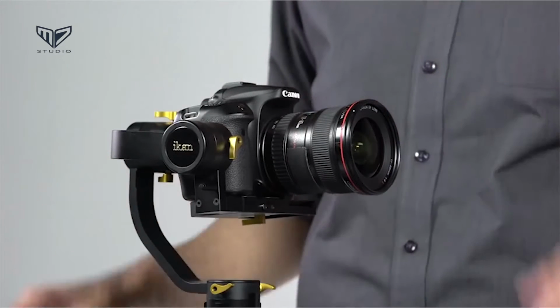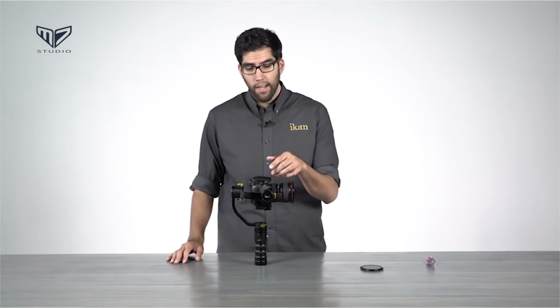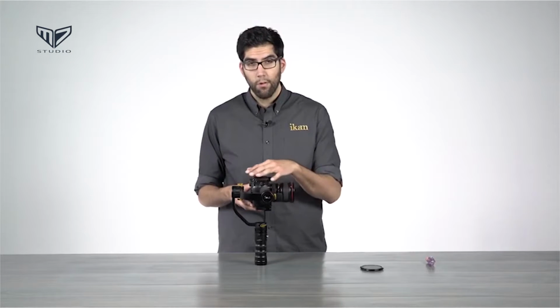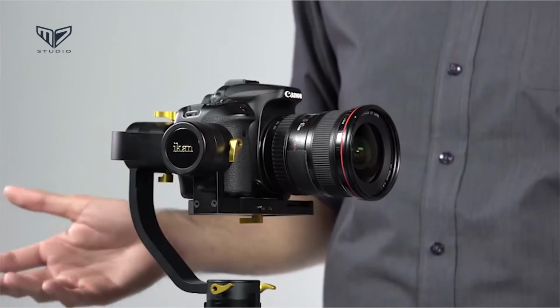Coming up next, in third place we have the Icon DS1 Beholder Gimbal for DSLRs. Another beautifully designed and one of the best DSLR gimbals here is the Icon DS1. It is another lightweight device, which is extremely important especially for handheld gimbals, as the weight of the DSLR camera can weigh quite a bit.